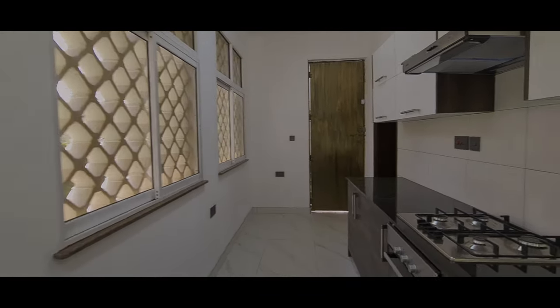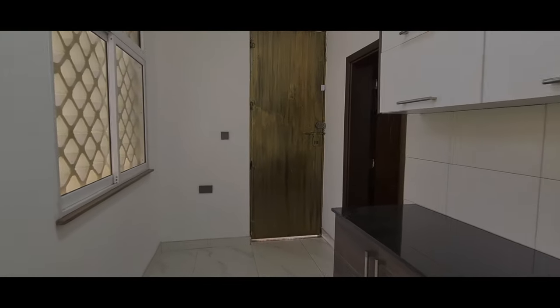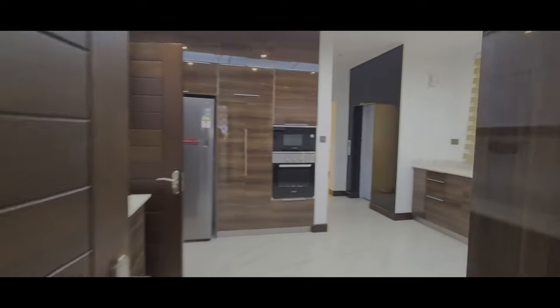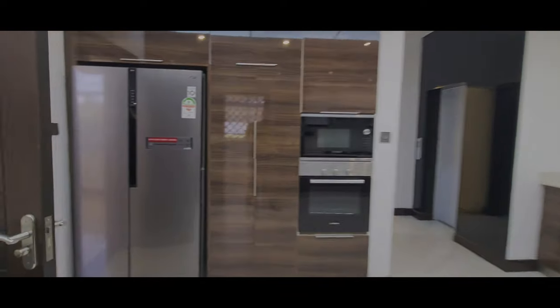I love this house. I wish I had money. If I have around 85M, I will just come and buy this house. True. We'll buy this house.